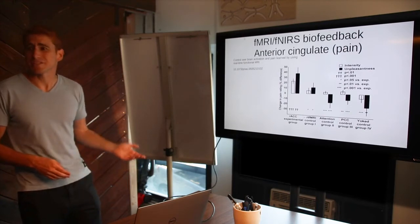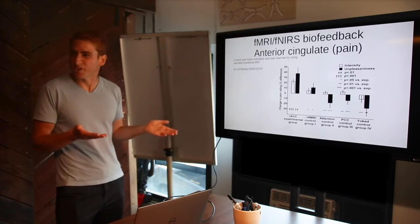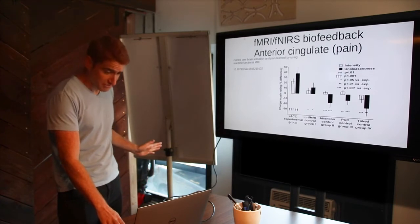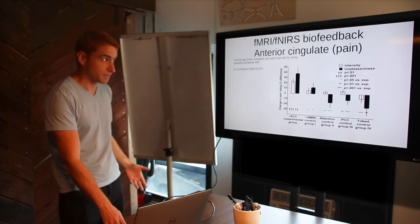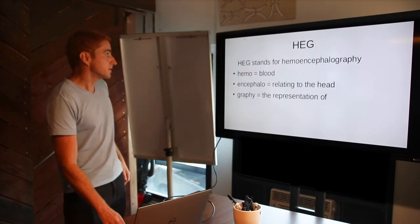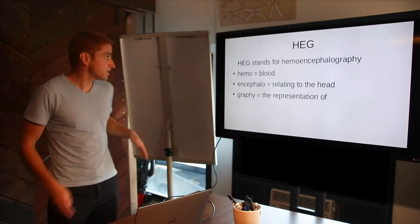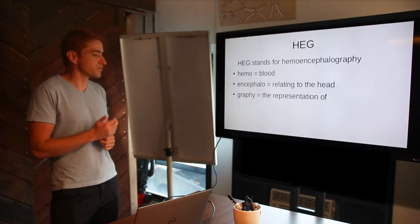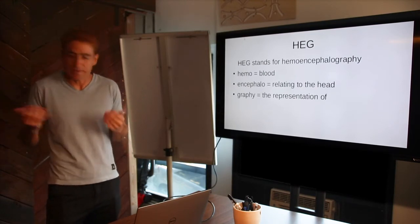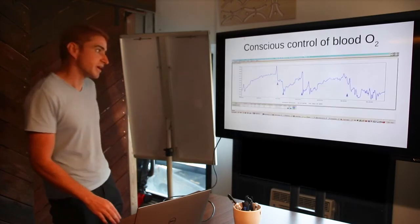Unfortunately, fMRI is ridiculously expensive, so this is not viable except in a laboratory setting. Each session costs like $500 just for the time with a magnet. That makes it unviable, but with functional near-infrared spectroscopy, you can get the entire instrument for less than that, and you can do as many sessions as you want. The term HEG was coined by my grandfather. He used it to refer to the neurofeedback application, but literally it just means measuring blood in the brain. But yeah, it's usually used to refer specifically to measuring and doing biofeedback with it.